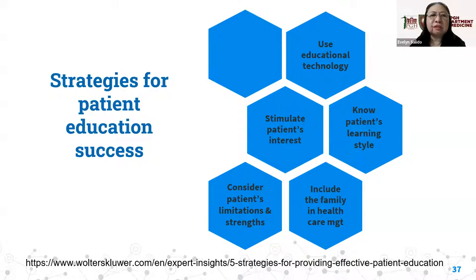I found these 5 strategies for patient education success. And I know we know this already. All that we need to do is really apply them. No? We take advantage of technology that is available. We stimulate our patients' interest and know them. What is their learning style? I realize sometimes I explain so much, but not all patients want to hear explanations. There are different needs of patients. Some patients cannot understand you, no?